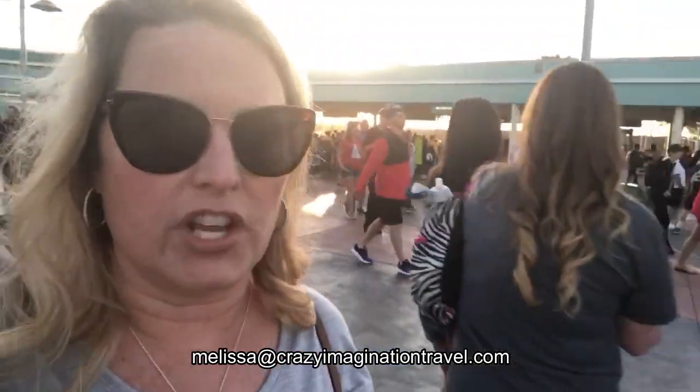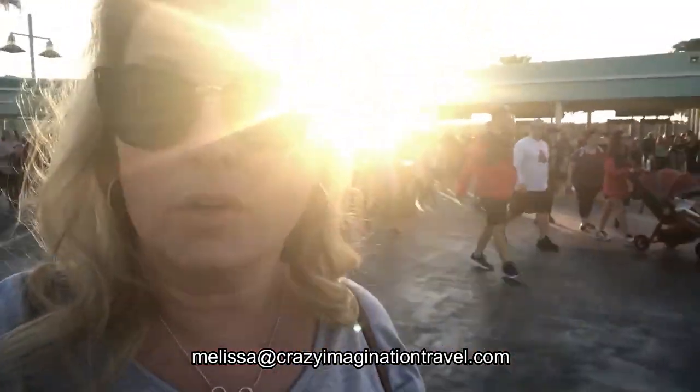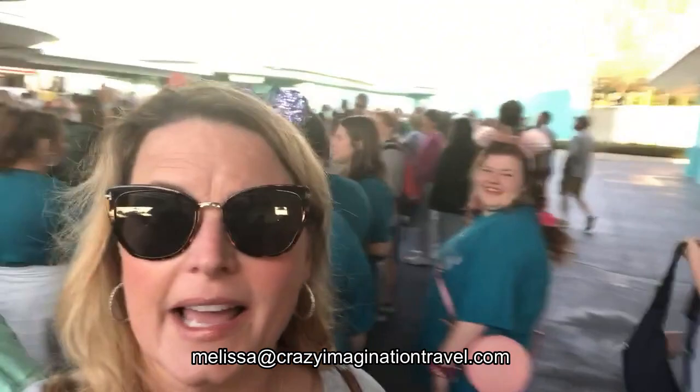I'll let you know. Okay, we made it through bag check. Make sure that you allow 10, 15, 20 minutes for bag check. If you don't have bags, you can get through quicker. And now we're going to stand in line in the entrance to get in. So we still got 30 minutes before boarding passes start. Okay, it's 7:20. We're in line to get in.